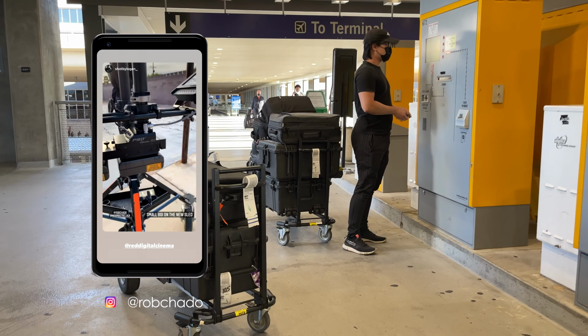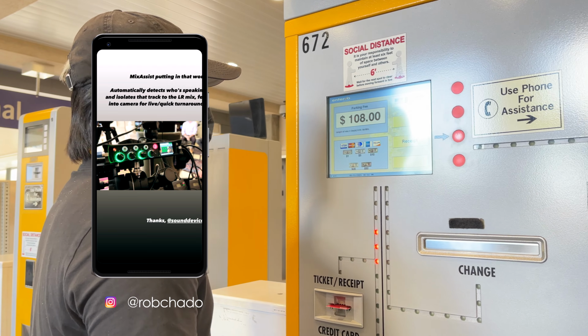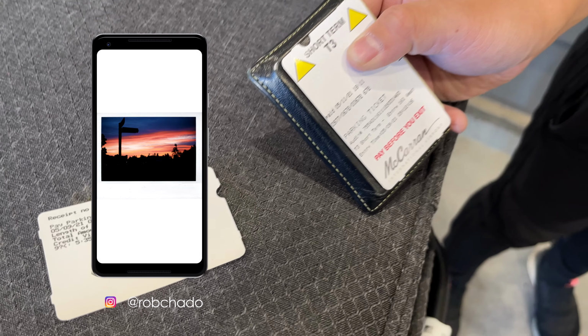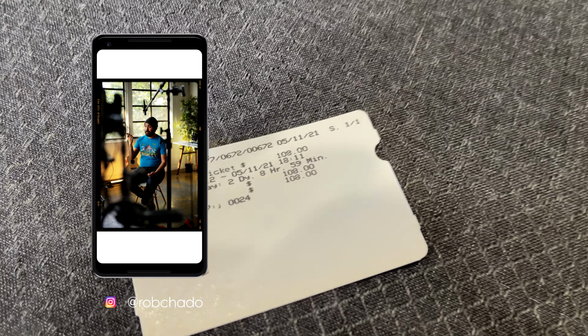What does it say? Please take your value card. Thanks. Don't park in short-term parking. Wants to pay $108.